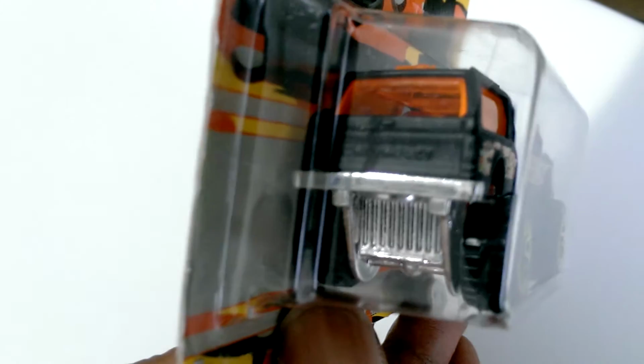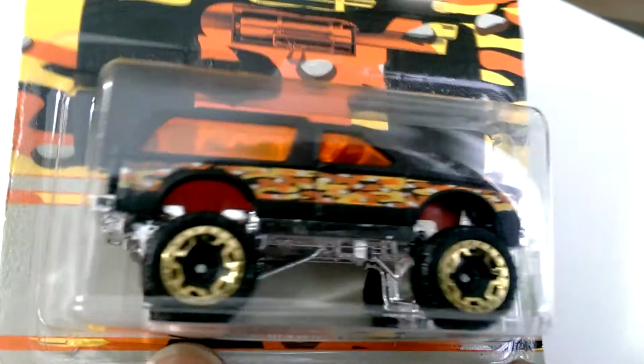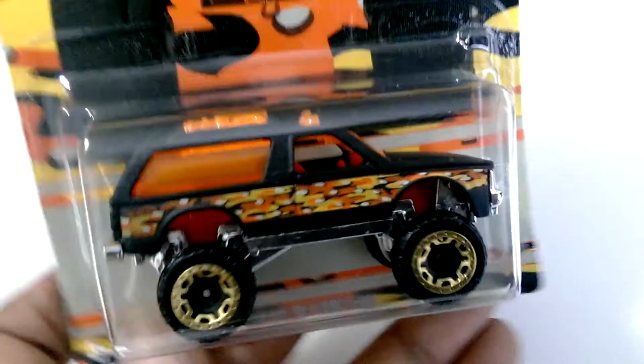The back has Chevrolet. You might not see it, but the back has Chevrolet on the tailgate. You're not going to be able to see it. There you go. Has that Chevrolet. It's okay. Getting a couple of Blazers now.